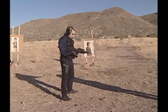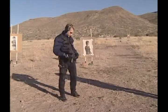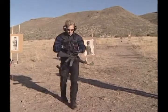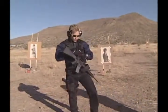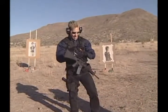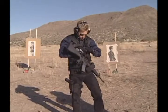Safety on. Then I can also cuff it basically just like that, and then rehook up. So that's the chalker sling. And like I said, this is how I prefer to dress in case something happens. This is my rig. I've got my magazines ready and loaded.